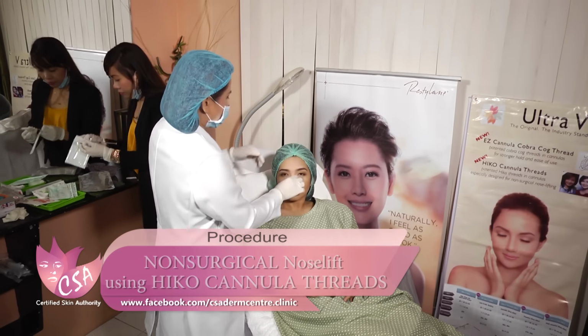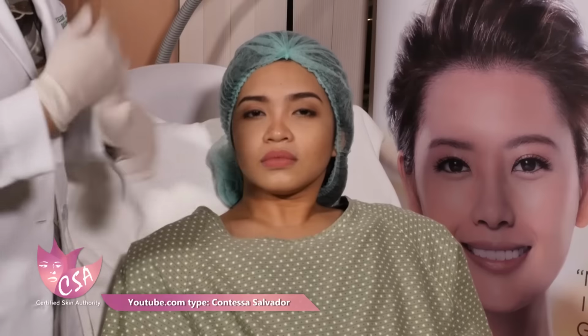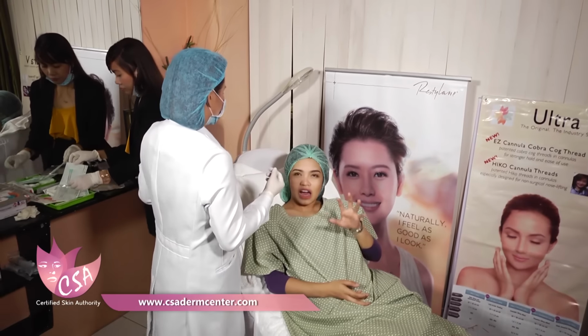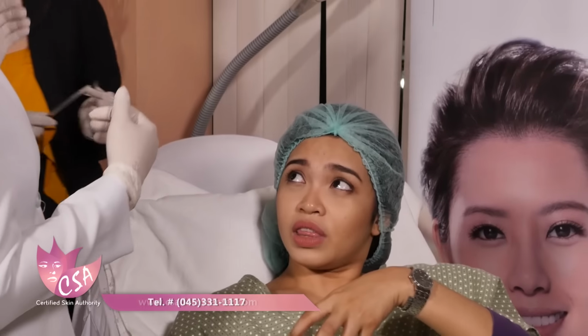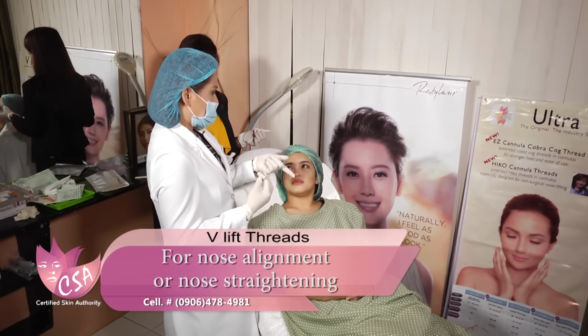Okay. So ito pwede siyang maglast ng 2 years to 3 years. Okay. So threads can stimulate your own skin tissue matrix to produce your natural tissue matrix then. Okay? So okay lang yun. Even had patients whom we did nose filler, then after 2 weeks, I augmented again using the HIKO thread.